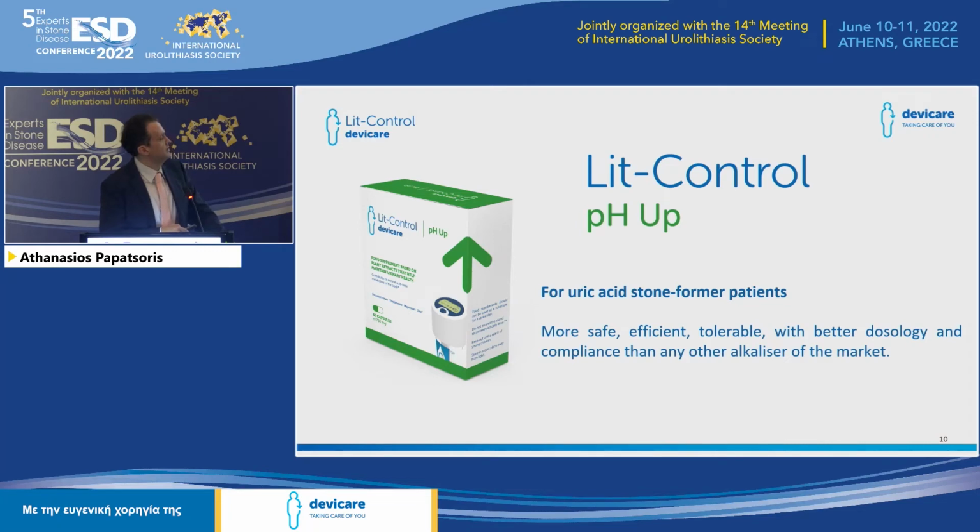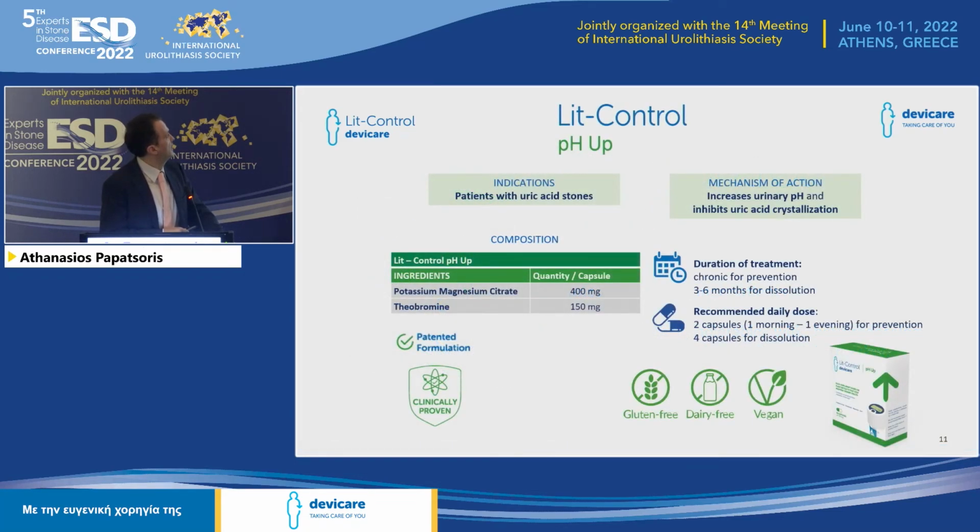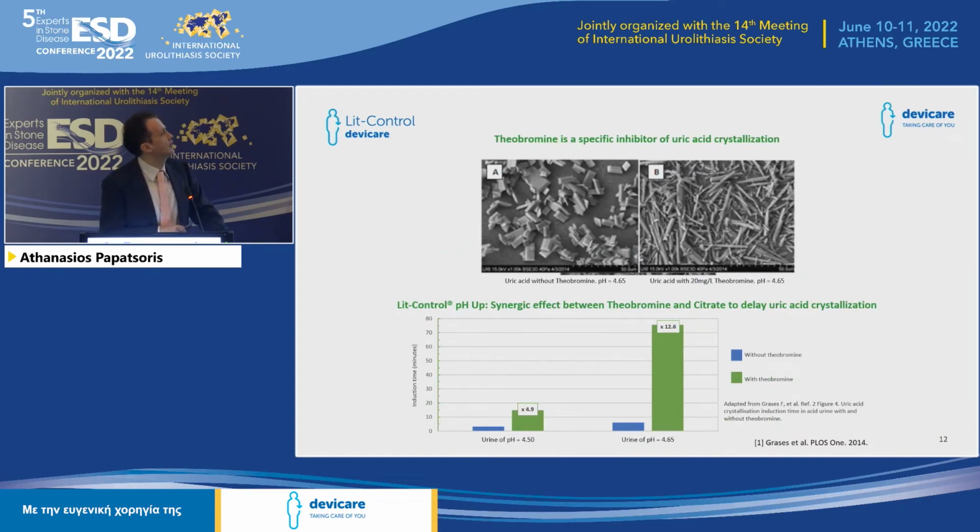For the uric acid stones, as I said before, we have the lead control pH up. Again, a good dosology and compliance regarding other alkalizers of the market. Here we have the potassium magnesium citrate, which we all know is a good alkalizer. But in addition, we have also theobromine, which from many studies has proven to be a very effective inhibitor. And again, the dose for prevention is chronic. 3 to 6 months are enough for dissolution, and we can increase the doses from 2 to 4 capsules for dissolution also. So these are things that have been clinically proven. And again, quite amazing images where we can see with the addition of theobromine how much fewer crystals we've got.